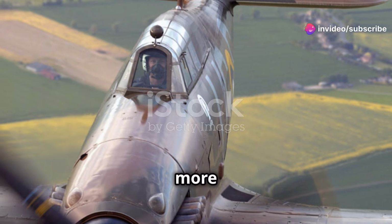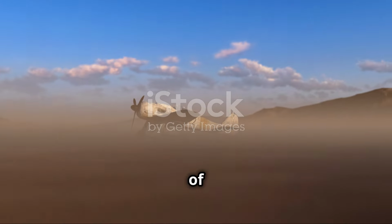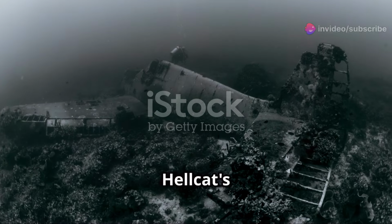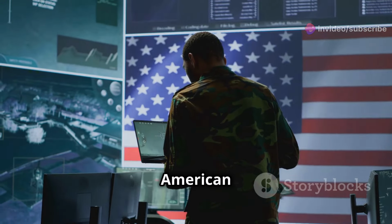This aircraft was more than just its impressive specs. It embodied the spirit of American industry. It was a testament to the bravery of the pilots who flew it. The Hellcat turned the tide of the war. It helped secure victory in the Pacific. The Hellcat's story is one of innovation. It's a story of courage. It is a story of the enduring legacy of American air power.